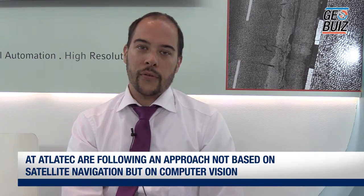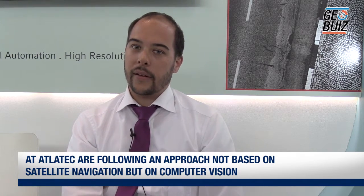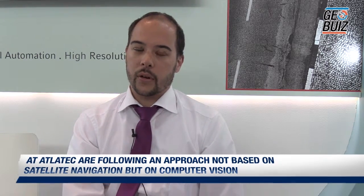And here at Atlatec we are following an approach which is not based on satellite navigation but rather on computer vision. Once these 3D visual maps have been computed, the system can be used online in the car to compute the position of the sensors, the box and the vehicle relative to that map. We do that entirely from the images of the cameras, so it's not based on satellite navigation.